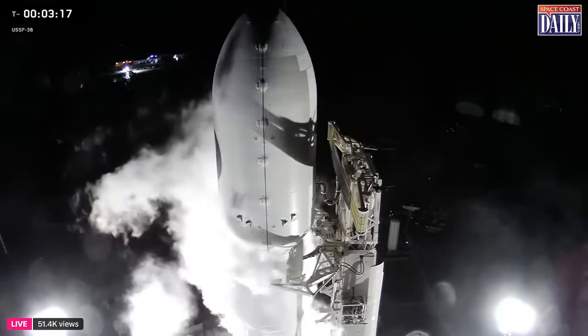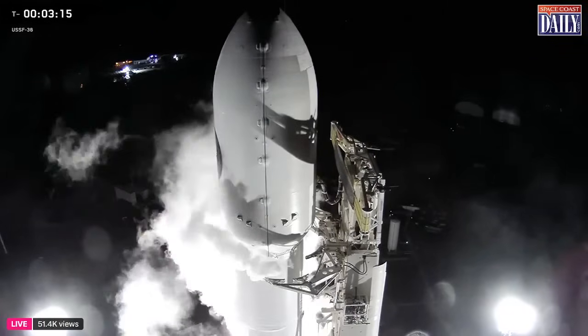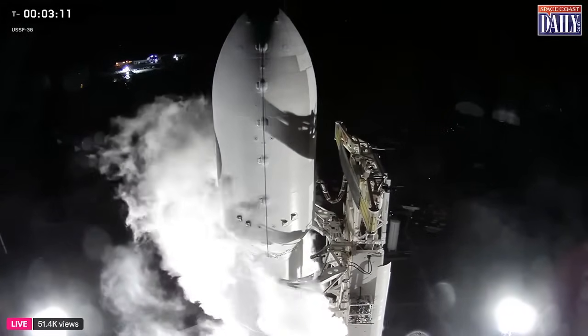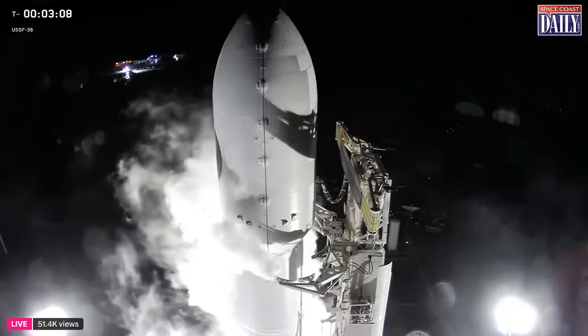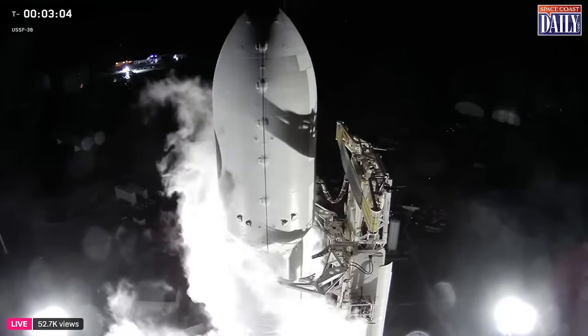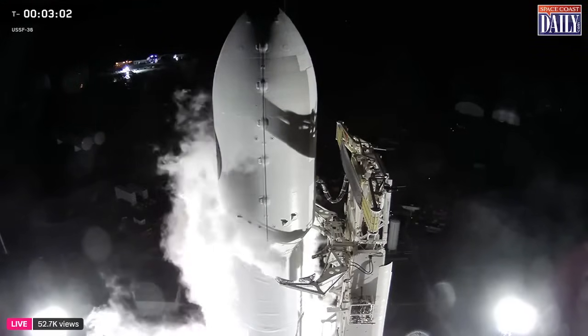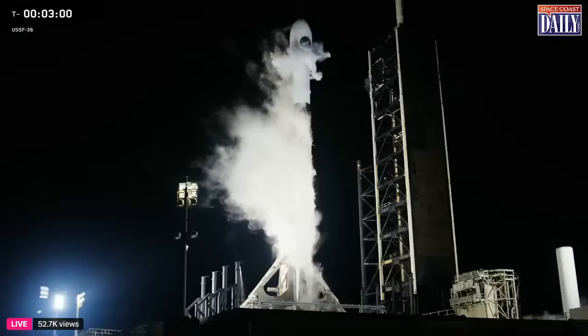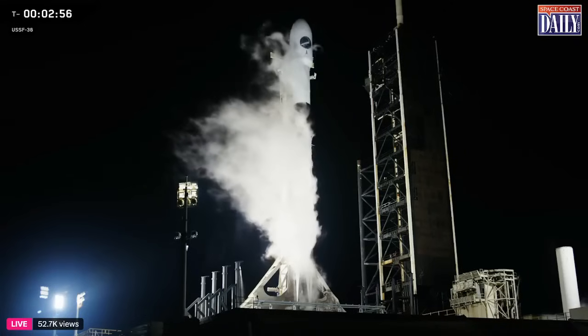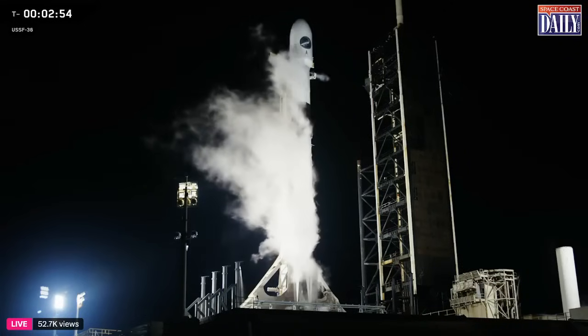Spacecraft is on internal power. So right now, both stages are nearly fully loaded with about 1 million pounds of propellant. That includes RP-1, a highly refined kerosene, and liquid oxygen chilled to under 300 degrees below zero. Propellant is loaded late in the countdown, and that's intentional. Colder propellants are denser. Stage 1 LOX load is complete. There's a good call out. Denser propellants mean more performance out of the same tanks.